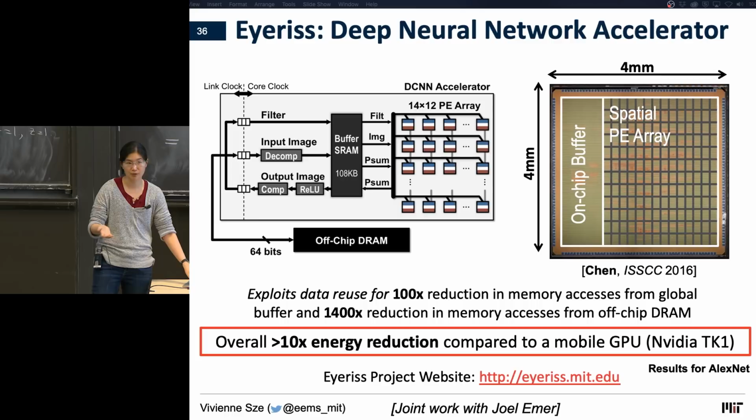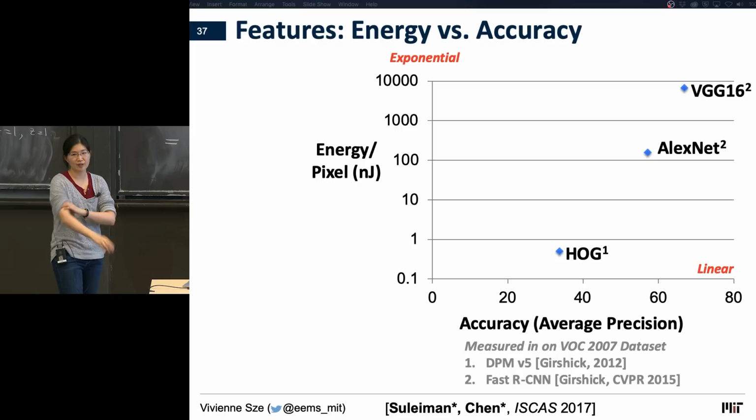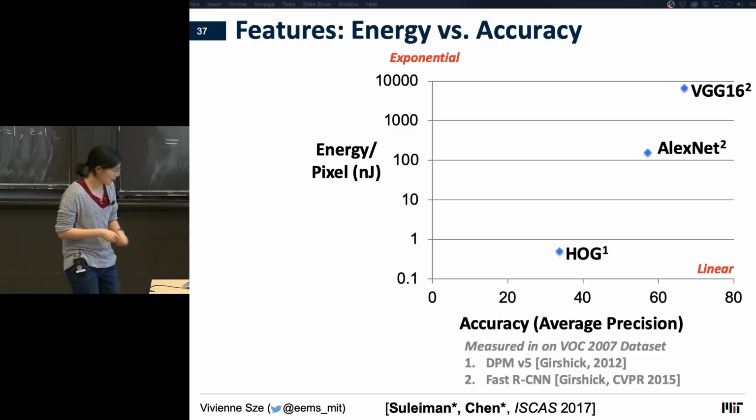So let's say we take a step back. Let's say we don't care anything about the hardware, and we're a systems provider. We want to build an overall system, and what we really care about is the trade-off between energy and accuracy. That's the key thing that we care about.